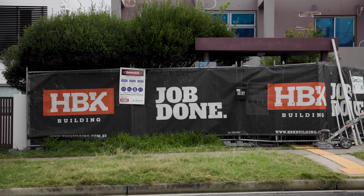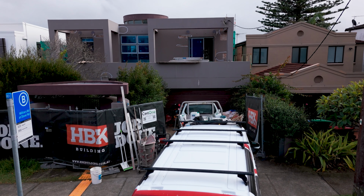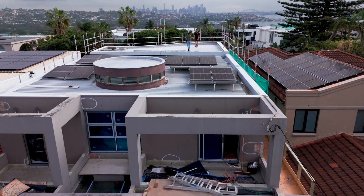So we do a fully detailed estimate, and with that estimate we will have a cash flow forecasting sheet as well. So on the projects, when we do a cost plus project, we're not just licking our finger and sticking it in the wind. We've put a lot of data and a lot of work into that system to get it to what it's got to now.